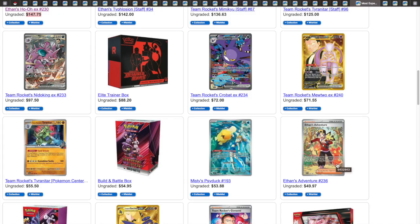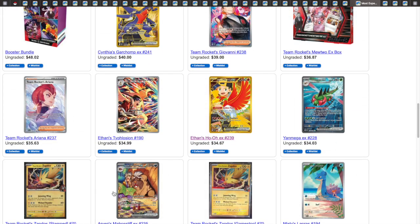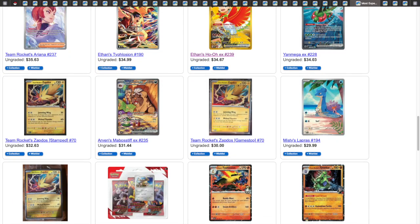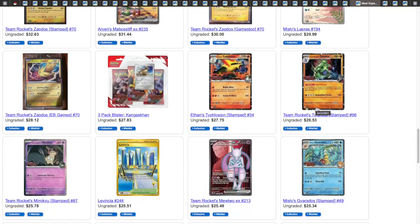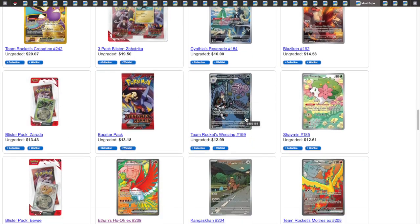This card is such a beauty, and I'm waiting for the price to drop a little bit more so that I can get my hands on this card. Apart from that, we have a lot of trainer and Pokemon cards. Misty's Lapras, which is awesome, and I think we missed the side up card. So there are so many beautiful ones.